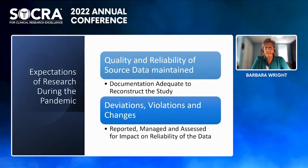For any study that's submitted as evidence in support of a marketing application, we expect the data to meet minimum standards for reliability. We have to be able to reconstruct the study and verify the conclusions and the data points submitted to the agency are accurate and complete. So deviations, violations, exceptions, whatever you want to call a failure to follow the investigational plan, it's going to occur on every study. Life happens. We expect that.